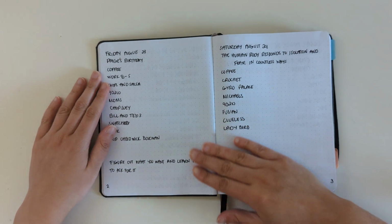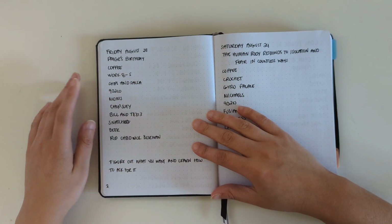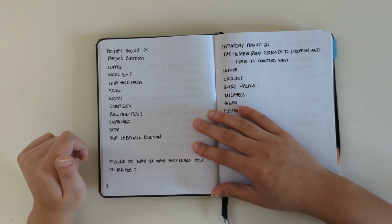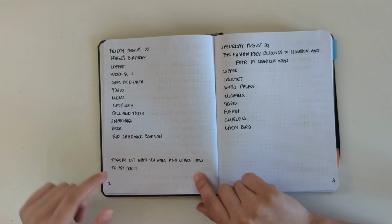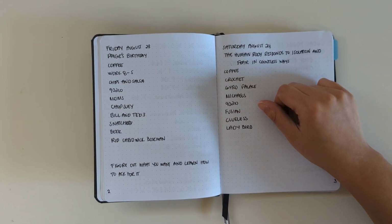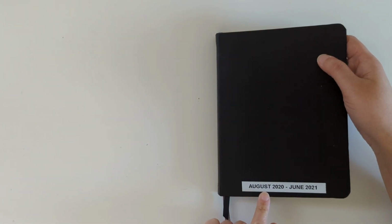And then this is just dailies, but really I would just call it memory keeping. I just wrote down what happened that day, and sometimes I would write down my horoscope, which I still do. So yeah, that's what this looks like. And I used this one from August 2020 to June 2021.